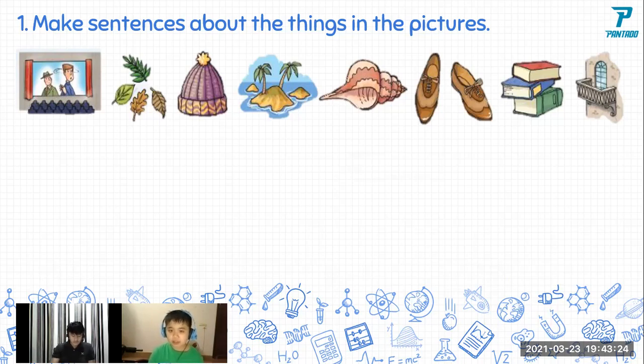What is your sentence? Today my mom buys a beautiful pair of shoes. Okay, so your mom today, if you use the word today, so is buying, or you can say my mother bought a new pair of shoes. You can say that way. Okay, good. Next.